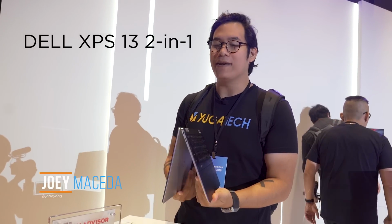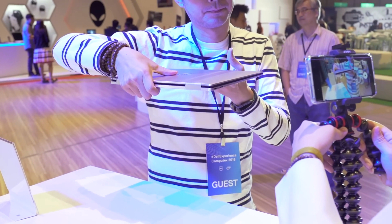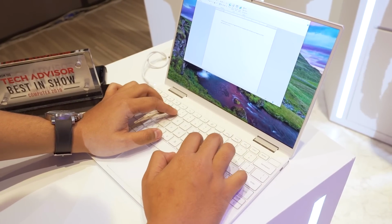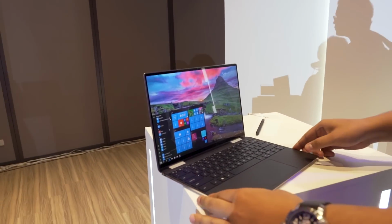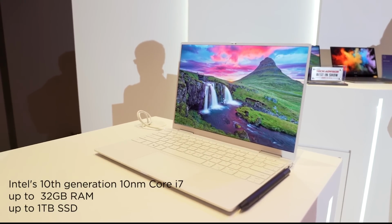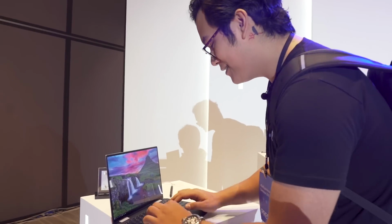Dell XPS 13 2-in-1. Now when you think about 2-in-1 Ultrabooks, you think they're sleek, they're small, super portable, super long battery life, but generally underpowered for heavier workloads. But that may not be the case with this one. So the new Dell XPS 13 2-in-1 is powered by Intel's new 10th generation Ice Lake chips. Pair that with up to 32 gigs of RAM and up to a 1TB SSD. It's looking pretty solid. Now for design, finally, no more nose cam.